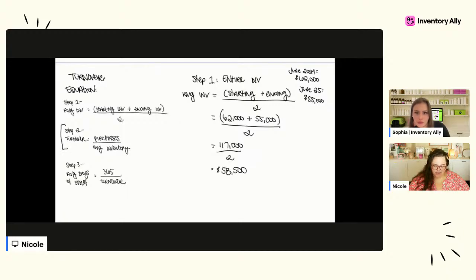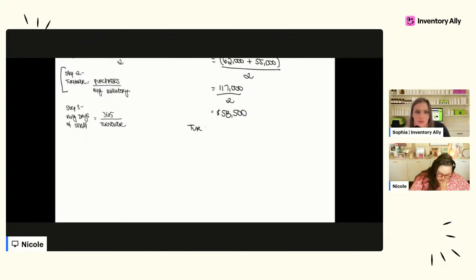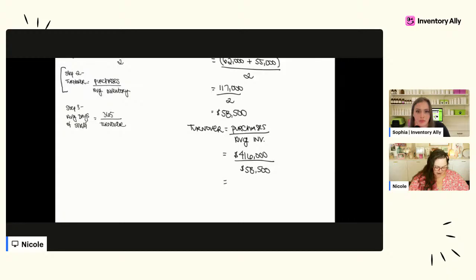Step 2 is where we actually calculate our turnover. Our turnover is going to be our total purchases divided by our average inventory. For total purchases, what we want to know is, from June 1st of 2024 to June 1st of 2025, the value of the total purchases that were made. Orca Animal Hospital made $416,000 in purchases over the last 12 months. We divide that by our average inventory of 58,500, and in the calculator it's basically 7.11111 repeating forever.